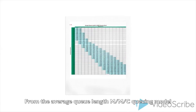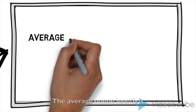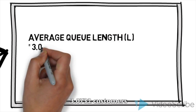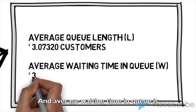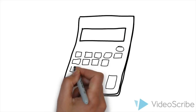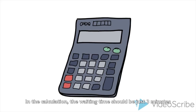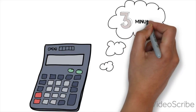From the average queue length MMC queuing model, we found that the average queue length is 3.0732 customers, and average waiting time in queue is 3.23 minutes. In the calculation, the waiting time should be just 3 minutes.